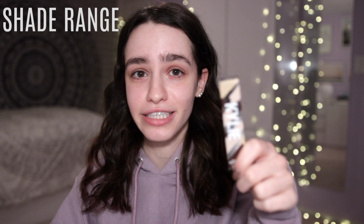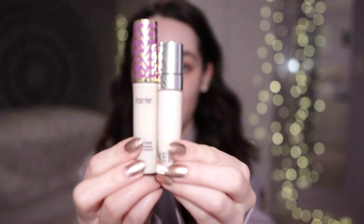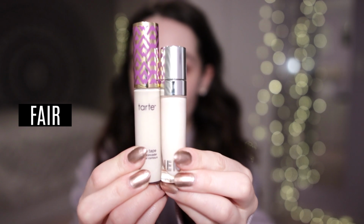And now in terms of shade range, if you know one thing about the KYLIE Skin Concealers, it's their huge shade range. There are 30 shades for the KYLIE Skin Concealers, whereas the Tarte only has 14. So there are over twice as many shades in the KYLIE, and I mean, is it even a question? That obviously wins. Okay, so I just took them out of the package and let's discuss the two shades that I actually bought. So for both lines, I picked up the lightest shade offered because, hello, I need the lightest shade offered. So for the Tarte, that's gonna be Fair, and for KYLIE, it's gonna be Pearl.